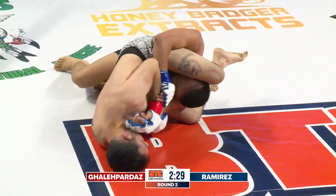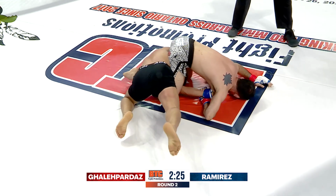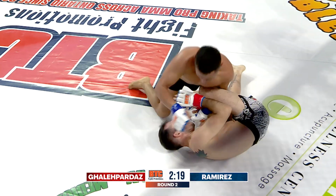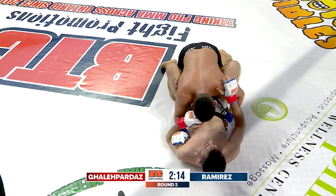And now it's getting to the point, if Ghalehpardaz can't get him, how much of his leg's gonna be zapped? But this could be bad. Going belly down, but Ramirez escapes. How about that? Ramirez pops up, and now he's going to land elbows and ground and pound of his own. What a turn of events.